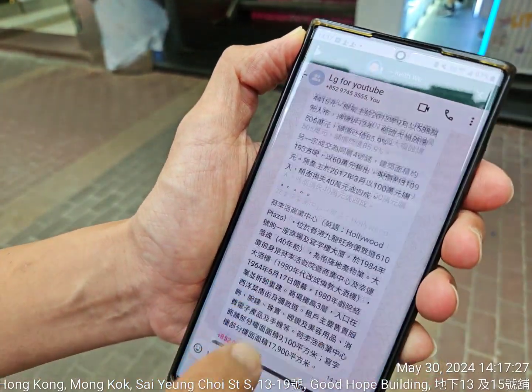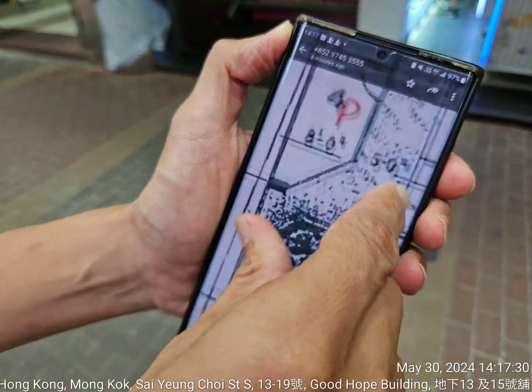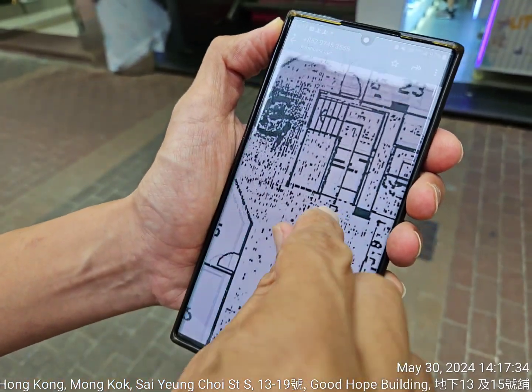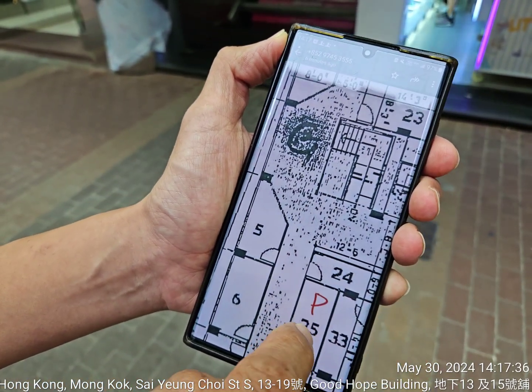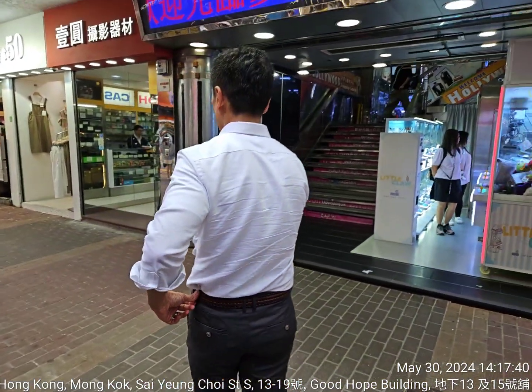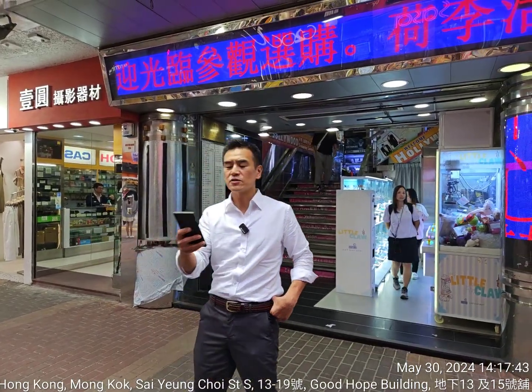If I show you the floor plan, this is the floor plan right there. So shop 4 sold for 600,000 Hong Kong dollars, and shop 25 sold for 830,000 Hong Kong dollars. Vendor made a big loss. It's the same purchaser. Vendor purchased back in the year.